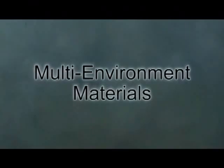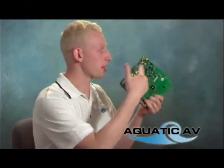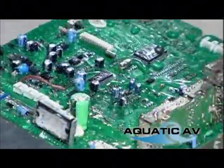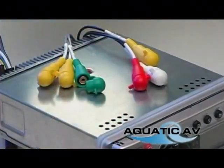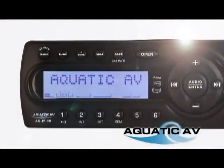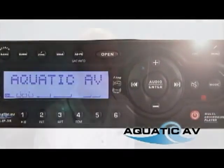In order to design and manufacture multi-environment products, you must start with multi-environment materials. Aquatic AV starts by spraying a special coating on the circuit board to protect against water damage. To go a step further, Aquatic AV also uses silicon gels and potting when necessary. To protect the exterior of our units from corrosion, Aquatic AV uses stainless steel and XAM metals. UV plastics are also used to protect against damaging rays from the sun. These are more examples of how Aquatic AV over-engineers our products.